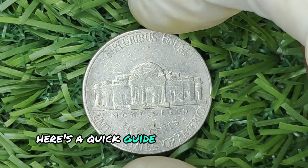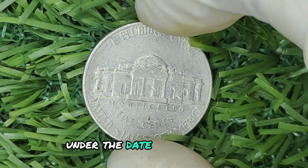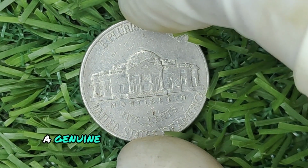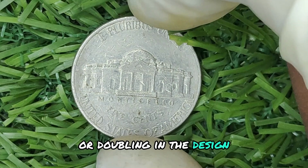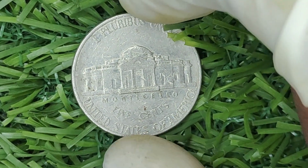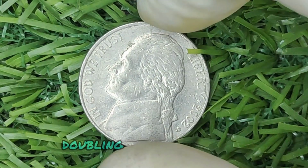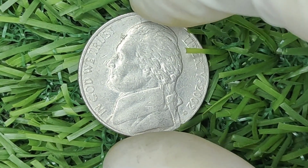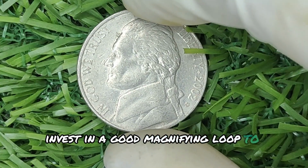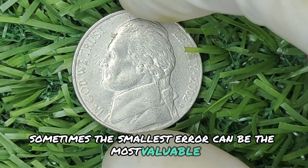Here's a quick guide. Look for the mint mark. Always check for the D mint mark under the date on your nickel. A genuine misstruck coin often shows signs of unevenness or doubling in the design. Check for damage or distortion. Coins with die errors will often show unusual signs of misalignment, doubling, or even blank spots where the image didn't fully imprint. Invest in a good magnifying loupe to inspect the details. Sometimes the smallest error can be the most valuable.